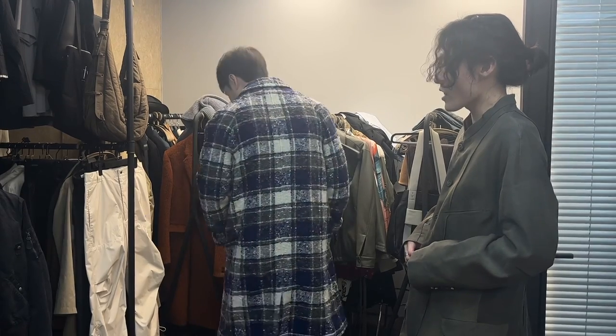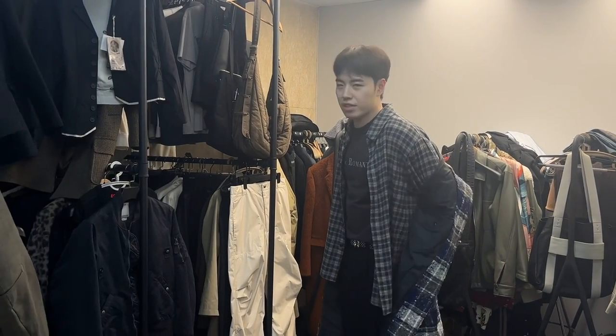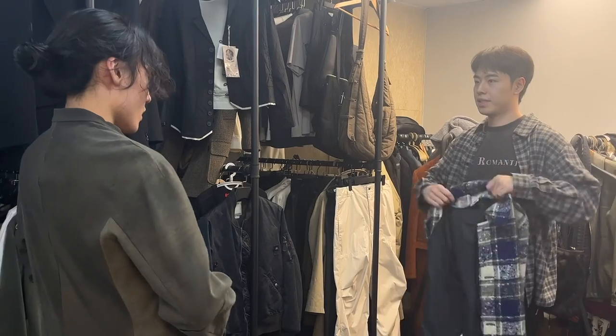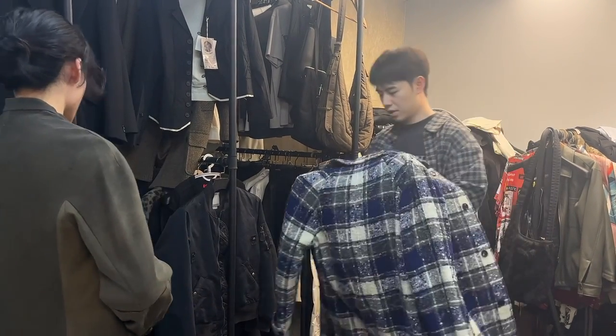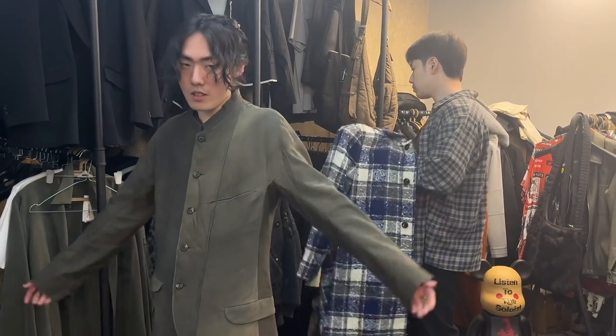Yeah, it really stands out. When I saw it from afar, I was like, that's a Marni coat. Yeah, and I don't need to dress up a lot. This one itself is a statement piece. Oh yeah, I kind of get what you mean. Sometimes you just throw on something and then it's good. So yeah, it can be quite convenient.